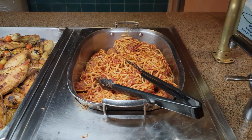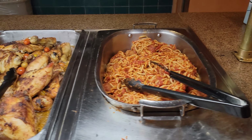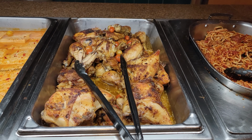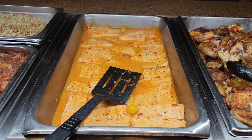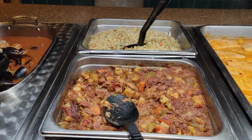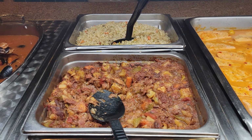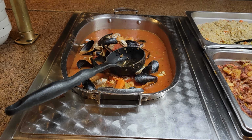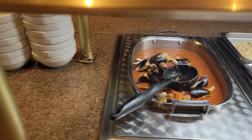Now that brings us to some more of these lunch style items. You've got spaghetti and meatballs. Got baked chicken over here. Looks pretty good. You got some baked fish. And then we've got some rice pilaf in the back, as well as some beef stew up front. And then we have a seafood stew here with clams and mussels. Yeah, looks very good.